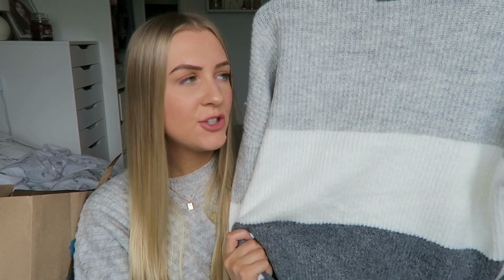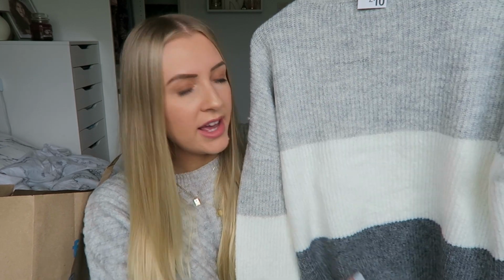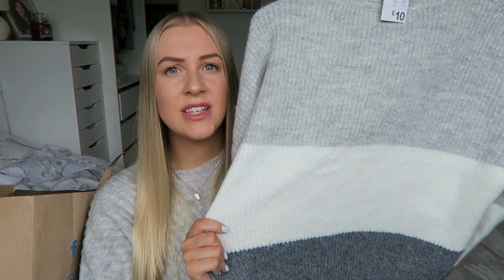Next up I have another jumper, which probably doesn't come as a surprise to you by now. I love the 3 different colour blocks in this jumper. You've obviously got the light grey, the white and the darker grey. I just think they look so good together. So this one was £10, and again I got it in an XS.